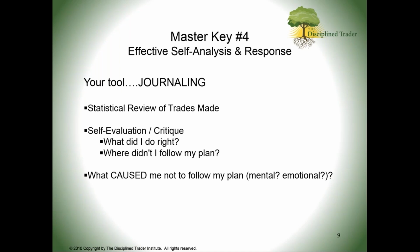It's enough to get started. Okay, what caused me not to trade? Not only is it important to say I moved my stop, but what caused me to do it? And so I will write what caused me to do it.